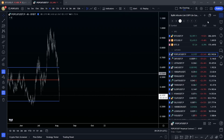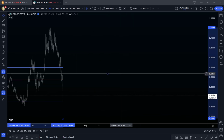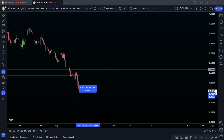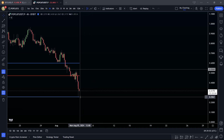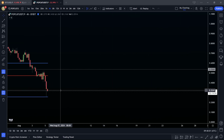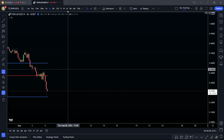Matter of fact, let's take a look at Popcat. It's down 33% today, but it really was down way more than that. It was actually down 33 plus 25, almost 60%, but it came back, bounced off of its global value area low from this global volume profile, acting as the bottom, and came back up 25%.